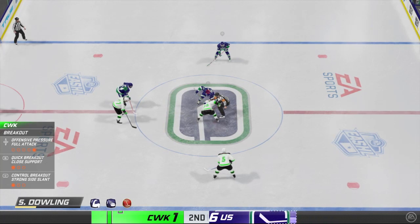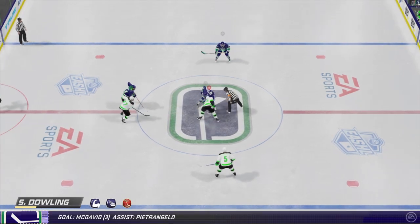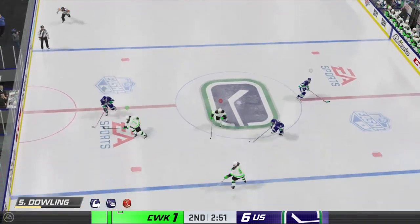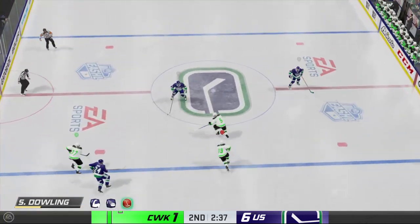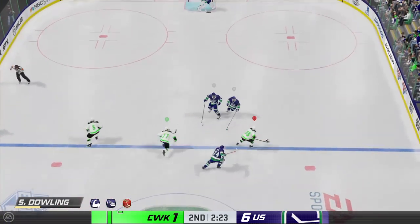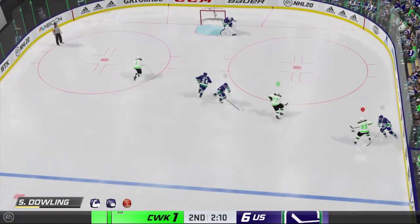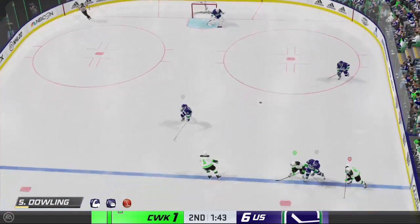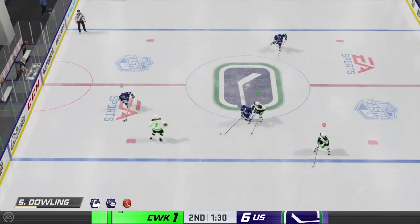Late goings of this period. The Goats have made this a thrashing with their latest goal. And he gets the puck right back. Slides the cross ice pass. Carries it across the line. Here they are on the attack. Manages to hang on. Vancouver's got the puck along the wall.